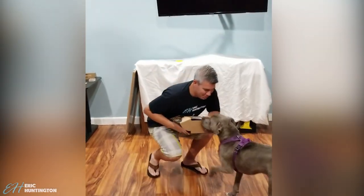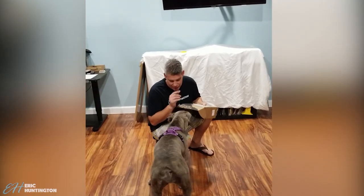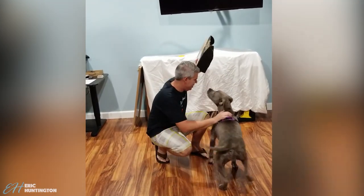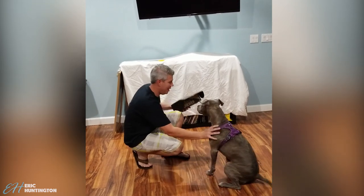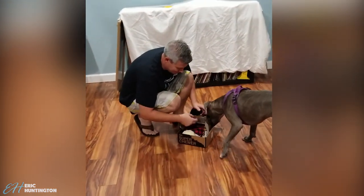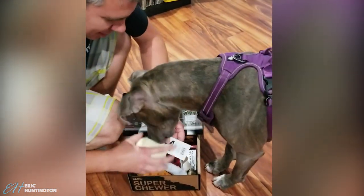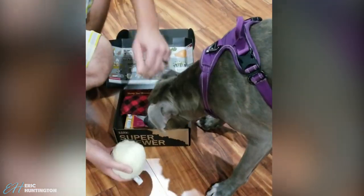All right, Luna, you ready to get toys? Sit. Look at me. Sit. Yes. Stay. Stay. All right, let's go. Let's have fun. What's this? We got a ball. I'm going to take the tag off right now, but we'll talk about it later. What is that?